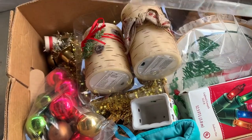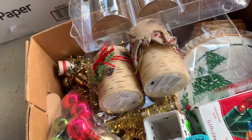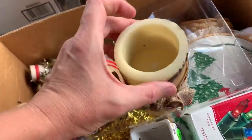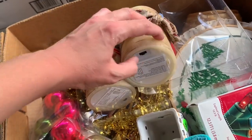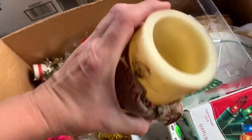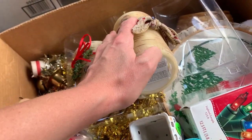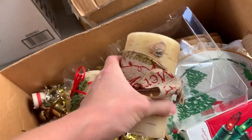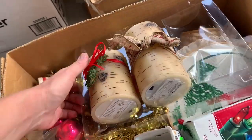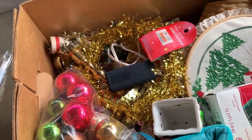I think this was a lot of donate back also. Again, not bad stuff, just not margins that I felt were worth listing. And these little candles actually had a remote, which is kind of fun. But I donated them back. They were pretty cute. Maybe it could have been a bread and butter item, but at this point in time, like I said, with all the inventory I have, I have to be a little bit choosy, picky.